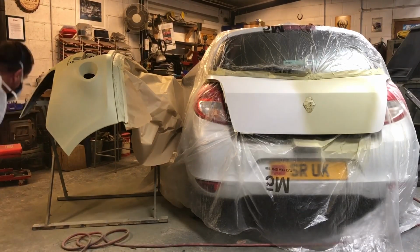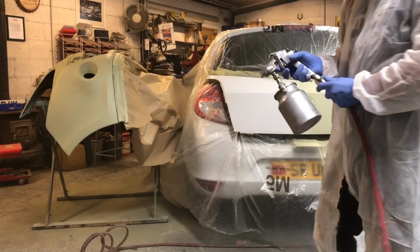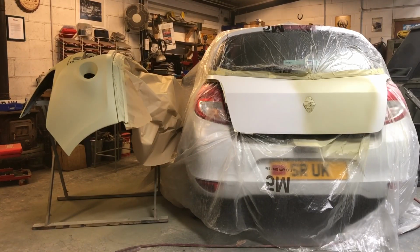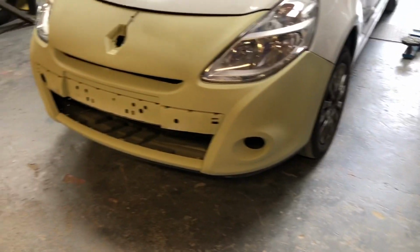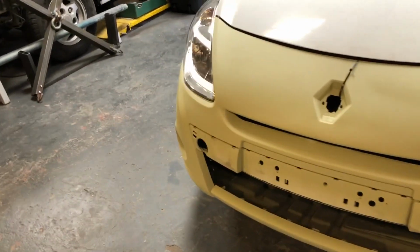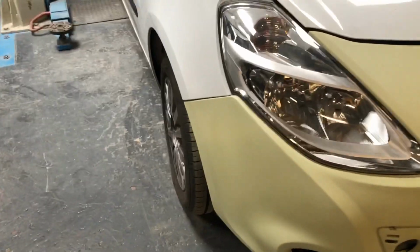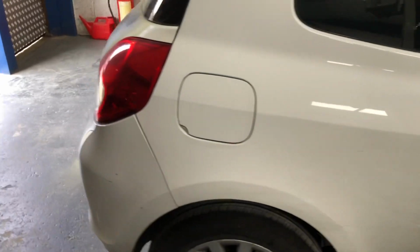Very nice. I'm happy with that, so I'll go outside in some fresh air and cut back in this morning. And we've unmasked it, and I'm pleasantly surprised for my first attempt. It's come out really nice. It's covered the repairs really nicely, and essentially this is another one we've just got to flat off, and it is ready for the paint shop.